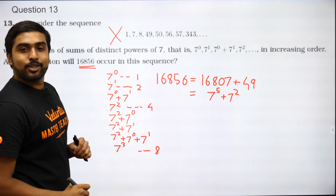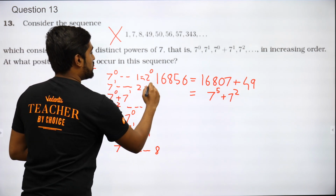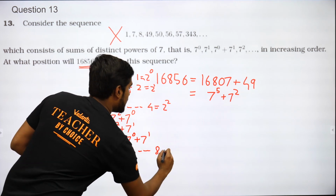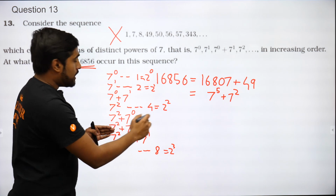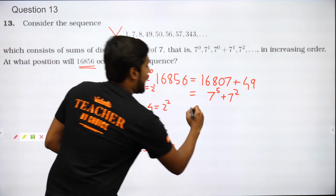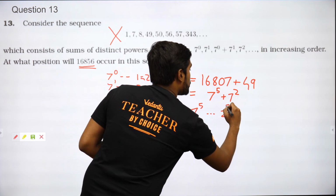I hope you guys are able to see a pattern. This is nothing but 2 to the power 0. This is nothing but 2 to the power 1. And this is nothing but 2 square. And this is nothing but 2 cube. So what does this mean? So the 7 to the power n comes at a position of 2 to the power n. So basically, 7 power 5 will be at the position of 2 to the power 5.